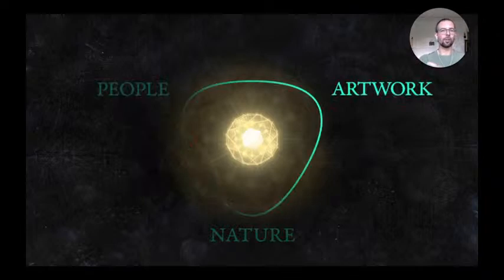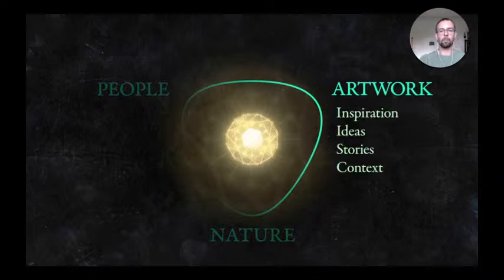For example, artwork, I could also call this work, or people's creations, or artifacts maybe. I think this is where a lot of inspiration comes from for many people. Ideas, stories come out of books, for example, or songs. And the cultural context or historical context, both that you are in at the moment and that the artwork you're looking at was in when it was created. So when Picasso painted Guernica, what was the cultural context he was in when he made that painting? And when we look at it today, how has that context changed? I think that's also really important in this domain of artwork.